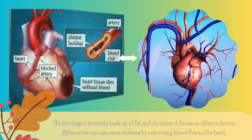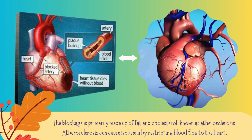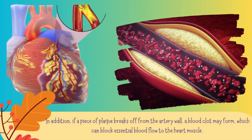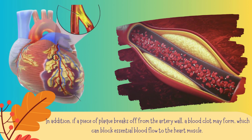The blockage is primarily made up of fat and cholesterol, known as atherosclerosis. Atherosclerosis can cause ischemia by restricting blood flow to the heart. In addition, if a piece of plaque breaks off from the artery wall, a blood clot may form, which can block essential blood flow to the heart muscle.